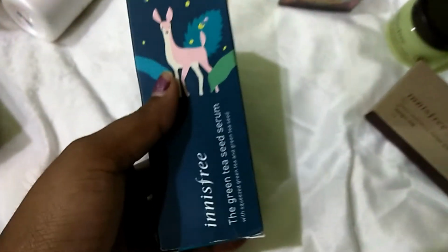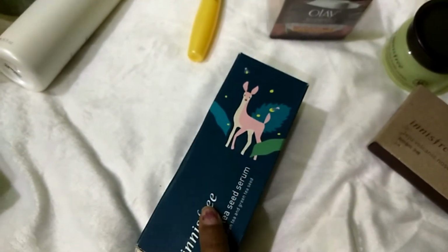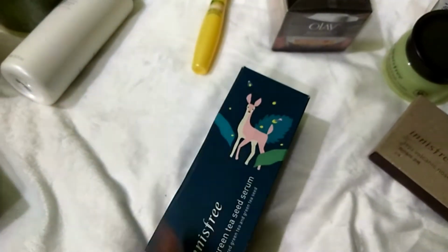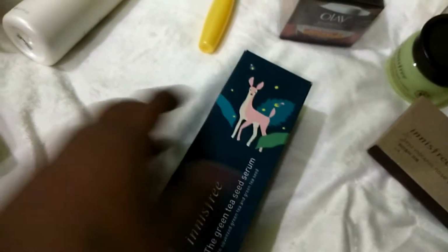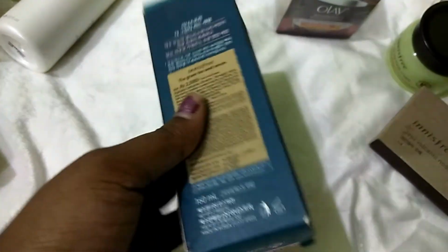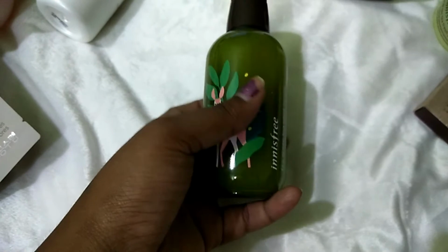What I've got is this Innisfree green tea seed serum. I actually got a sample when I was in Delhi. I've purchased the seed Innisfree products before. I got this sample and I really liked it, so I thought I'll go for it. And this is a limited edition one where you can also save. I think they normally have 50 ml of the product or 70 ml, I don't know, but I've got this for 160 ml and it was really worth it. This is a limited edition collection, so you have this pretty deer here.